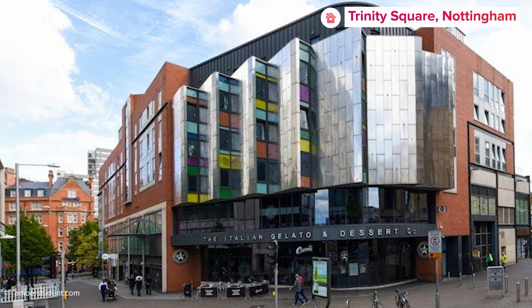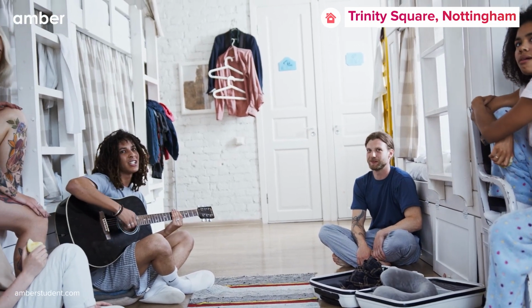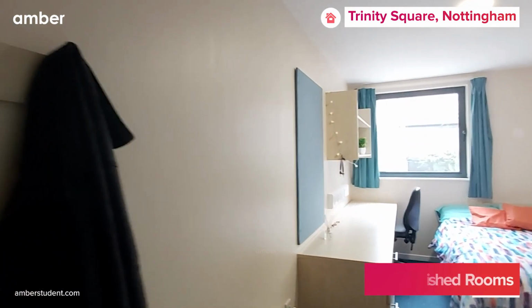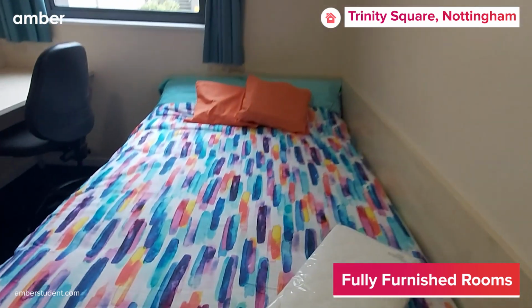Step into the heart of the action with Trinity Square Student Accommodation in Nottingham, the ultimate destination for students seeking a vibrant living experience in the city center. Nestled in Nottingham's enchanting streets, Trinity Square offers a cinematic retreat inspired by the romantic allure of Notting Hill with its range of stylish en-suite and studio apartments.